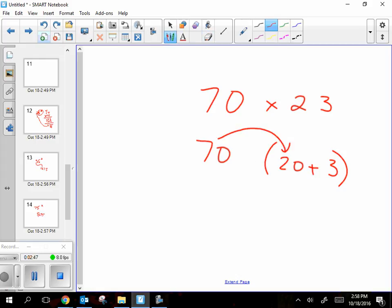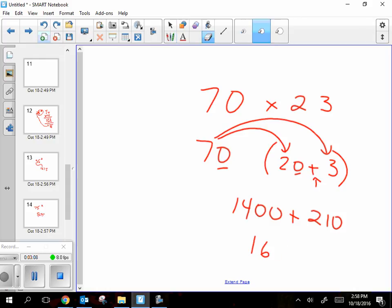70 times 20. Well, 7 times 2 is 14. Add a couple zeros because there's a couple zeros. 1400. And then 70 times the 3. 7 times 3 is 21. Add a 0. 210. And of course, I have to add them. So this would be 1610. Oopsie. All right, so that's another shortcut that's kind of powerful.